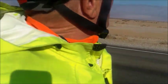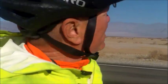Wow, the Thunderbirds are putting on a little show here. Maybe doing some practice. I doubt you can see it, but there's some awesome aerial acrobatics going on.